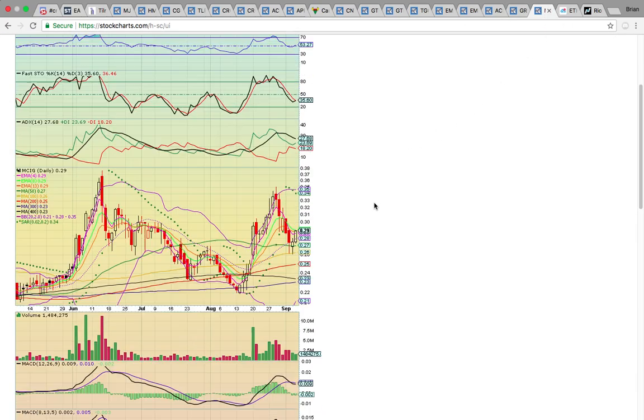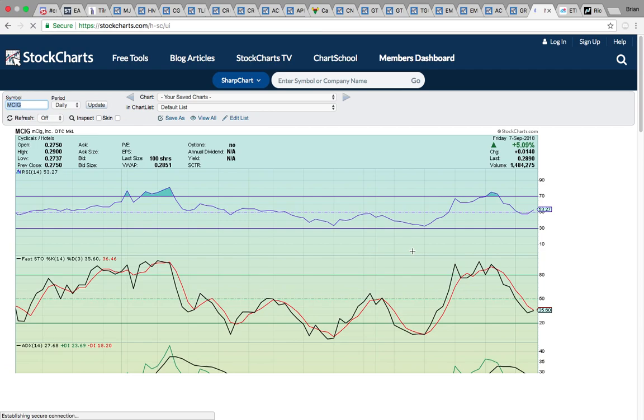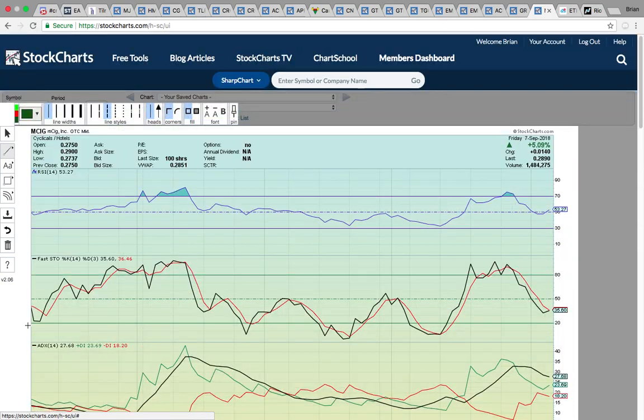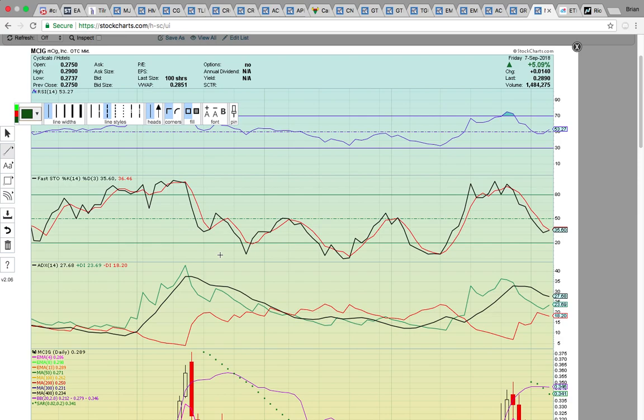And then one more to keep an eye on is Mcig, ticker symbol MCIG. This is just another one. I'm just showing how this is a little technical analysis strategy here. You can see this one closed up 5%. It's back in the bull zone here on RSI.